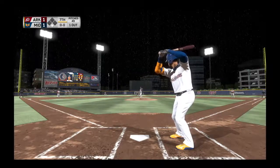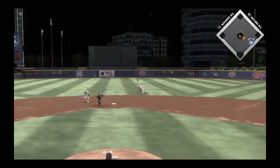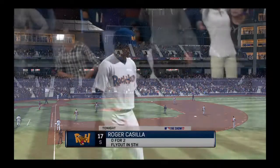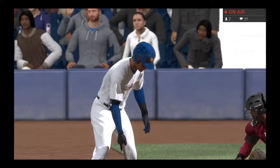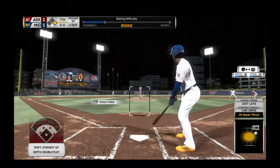First pitch of the at-bat. This is flared out towards second. A diving effort here as he gets a glove on it. Throw will not be in time at first. A good effort that time, but not enough to prevent them from getting a one-out base runner. Number 17, Roger Casilla, the switch hitter, digging in. He started out the evening 0 for 2.